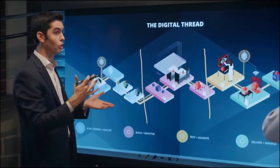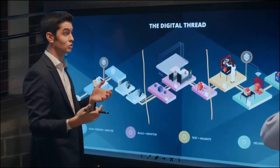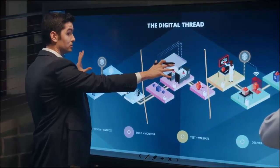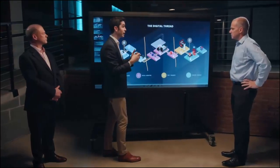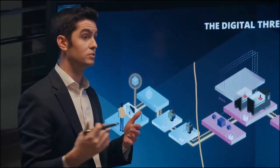Exactly. The whole idea there is that in the test and validate step, a testing technician wants to compare that as-manufactured model against our as-designed model to see whether or not we can field the part. Does it meet its performance requirement? Yep. And then not just that, but once you actually field the part, how can you continue to learn from your part as it's out in the field?